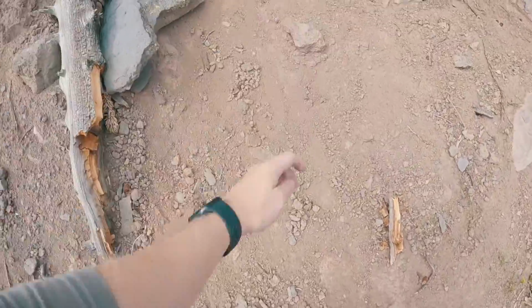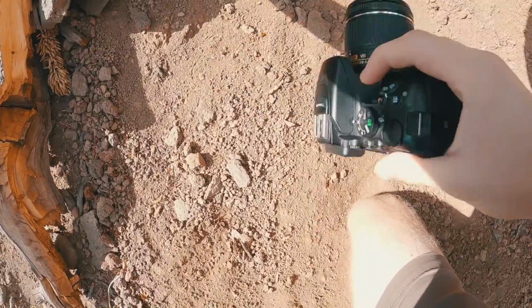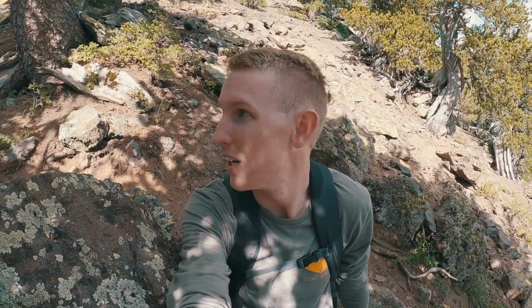Oh my god. Whoa. Oh my god. There's no footing. That was insane. There was no rocks. It was just dirt. Basically just a scramble, sliding halfway down. I finally made it to some rocks to sit on, so getting one last little break here.